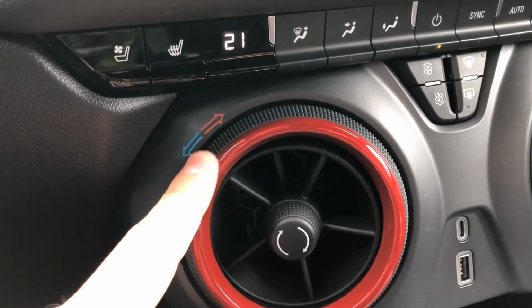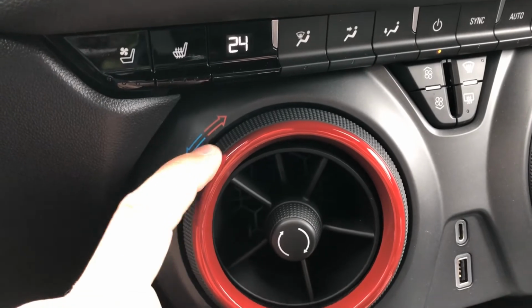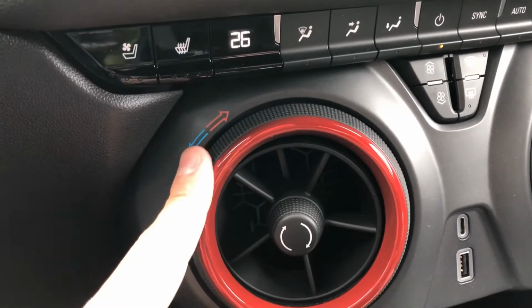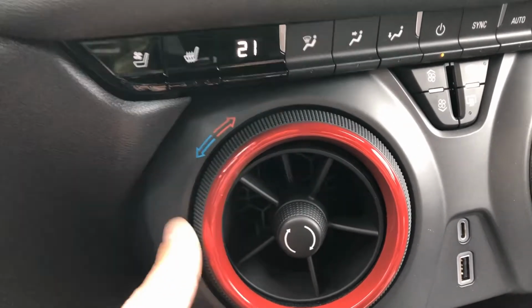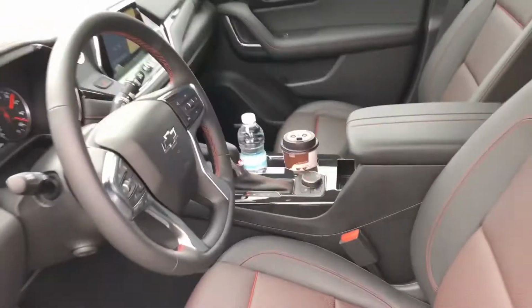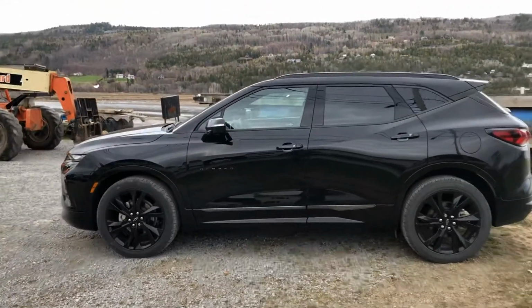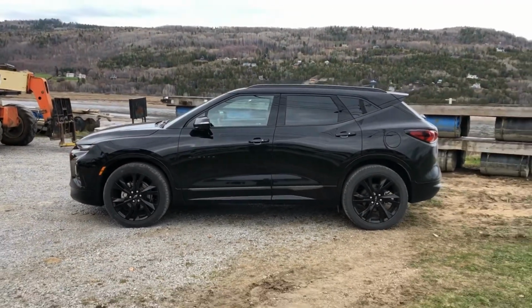That's your temperature setting, right? Watch the number. When I turn it clockwise, it's the ring around the vent. Kind of neat. Nice little touches. Everything is well integrated. I have to say the interior is quite nice. No, I don't like the black on black, but thankfully the drive is not affected by the color.